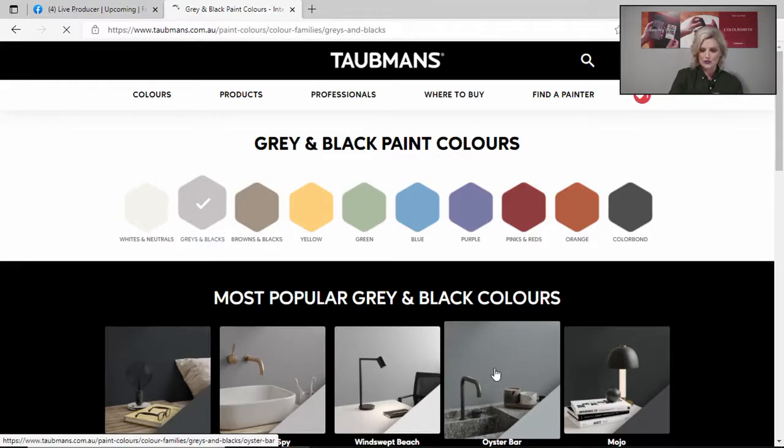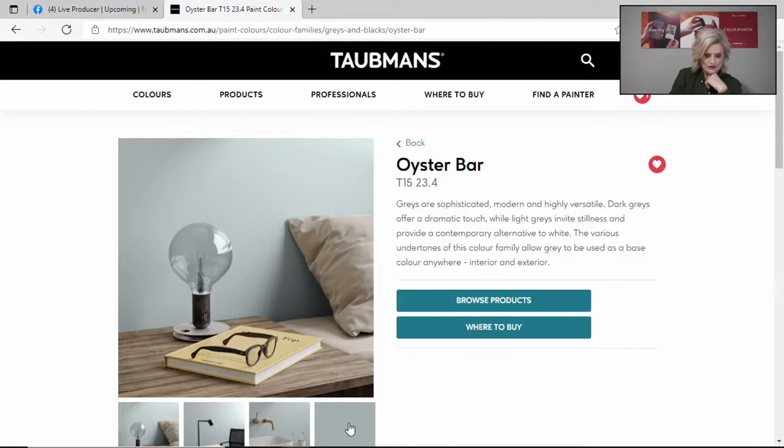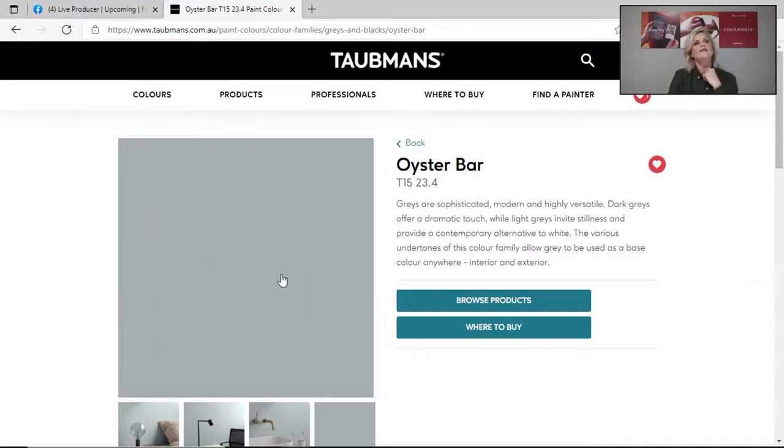I'm going to quickly show you. Here we go. There is the colour there. It is beautiful, and if you are looking to paint weatherboards, it looks fantastic. I've actually got a lovely client that's using that at the moment. They are coastal. They're painting all of their weatherboards with Oyster Bar, and they're actually using white and surf mist. So it's fantastic.